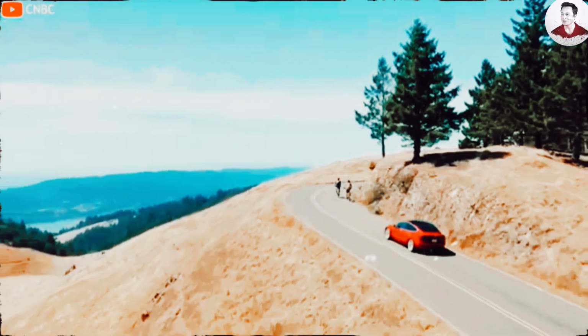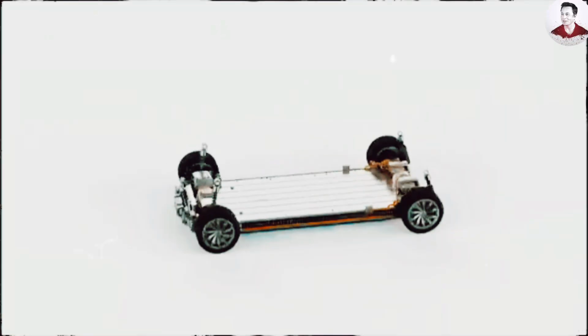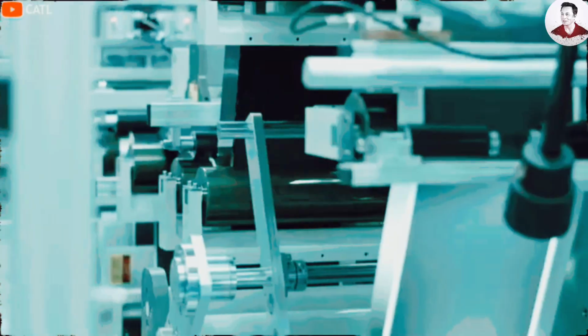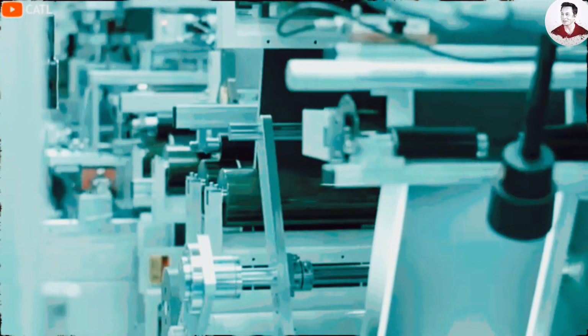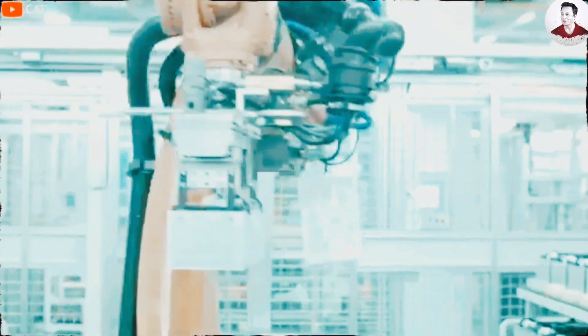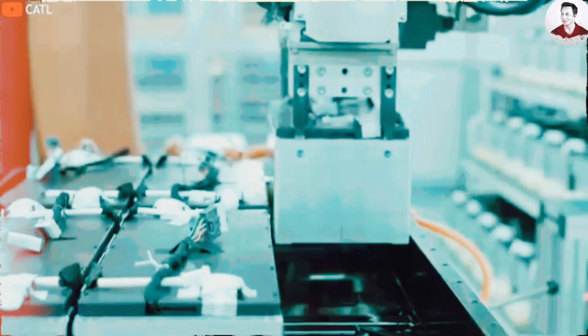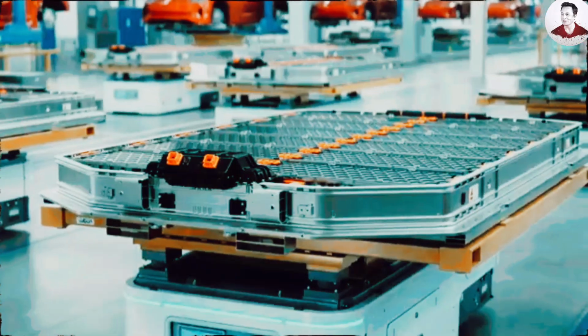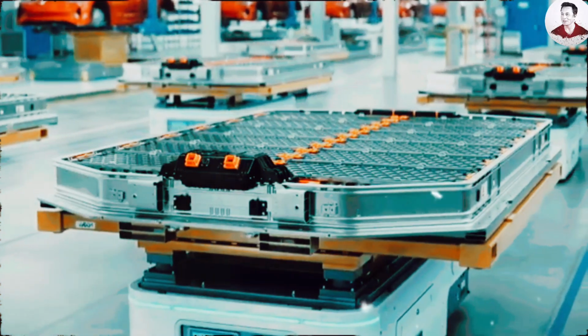Conclusion. From urban electric vehicles to national power grids, sodium-ion batteries are stepping up where lithium can't. They're not just an alternative, they're a viable, cost-effective, and sustainable upgrade. As the tech matures, we could see sodium-ion powering everything from two-wheelers in India to smart grids in Europe and North America. So, is sodium-ion the future of energy? All signs point to yes.